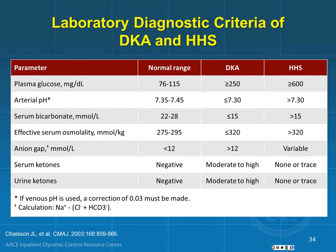And this is how we find the usual picture: plasma glucose, arterial pH, bicarbonate, serum osmolarity less than 320. As I said, occasionally it can be higher. Anion gap is more than 12. Moderate to high serum and urine ketones.